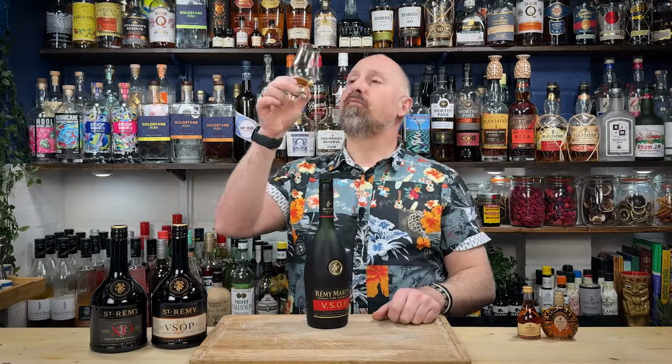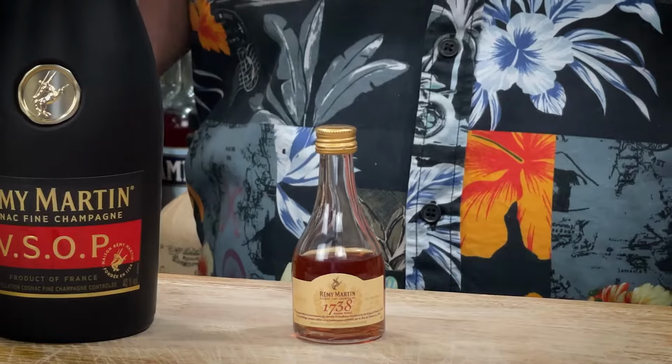So now we're going up a notch just slightly to the Remy Martin 1738 Accord Royale. What's it called? Accord Royale. $80 US and 64 English pounds. So, you know, $20, £20 more than the VSOP. On the nose, totally different to the VSOP.